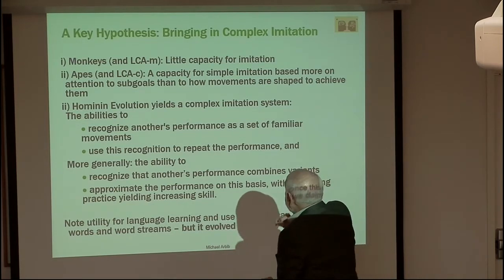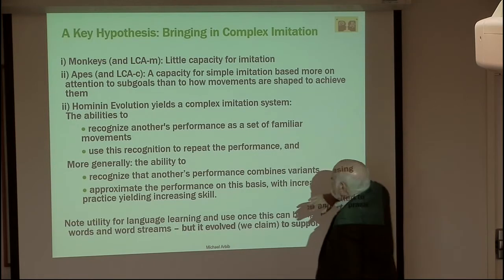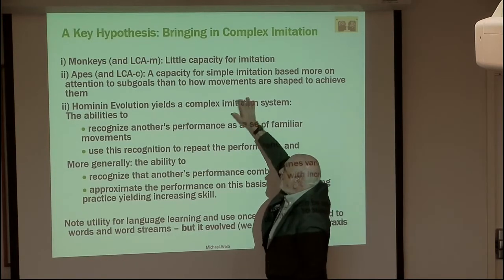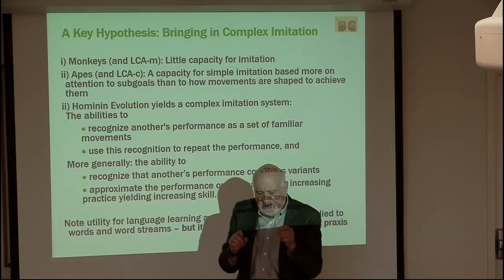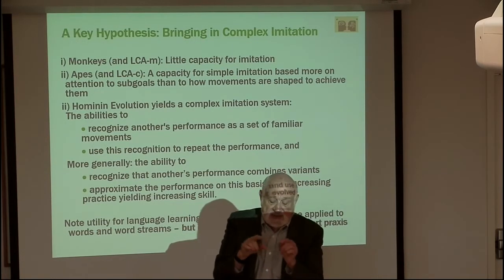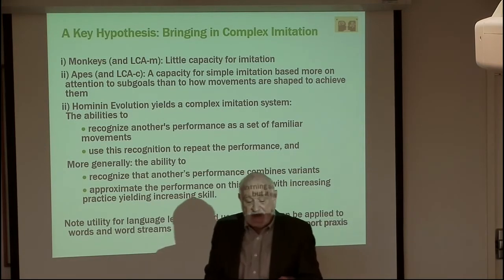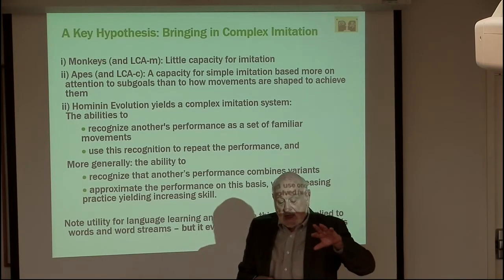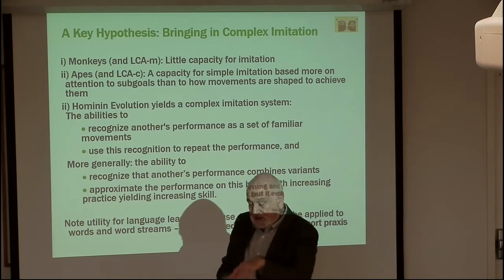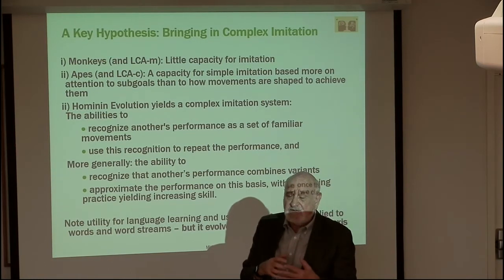So, what we see is that monkeys can't do very much in the way of imitation. Apes can imitate fairly well if it's just a matter of, I know how to do this, I know how to do that. Oh, you did that, you did that. But if you have to do thoughtful variations on what's going on, then the imitation fails. It takes a lot of trial and error.